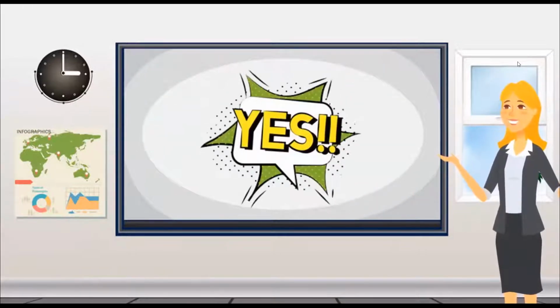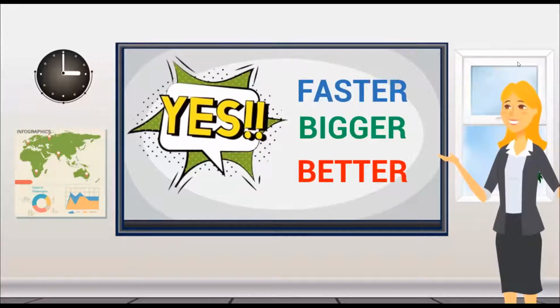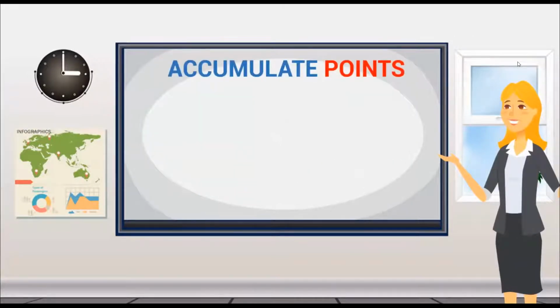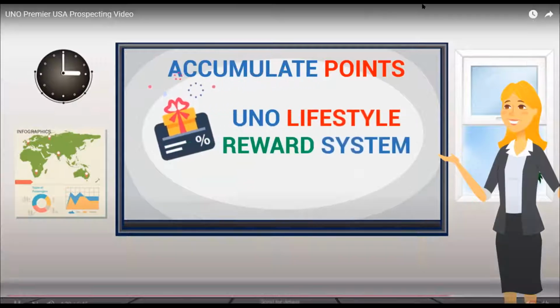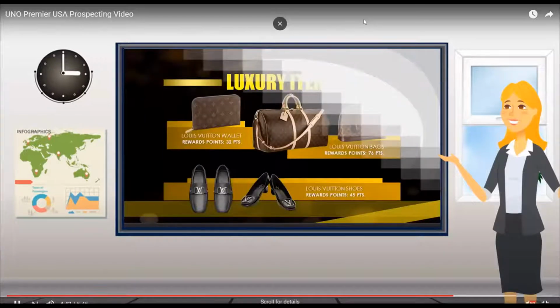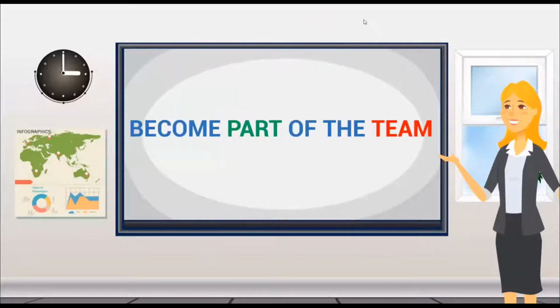Now, the question is, can I bring in more than four people in my first month? The answer is yes. You can earn faster, bigger, and better if you bring in more people. You can also accumulate points in Uno's lifestyle reward system that you can redeem for gadgets, travel, and luxury car incentives. We will give you the details once you become part of our team.